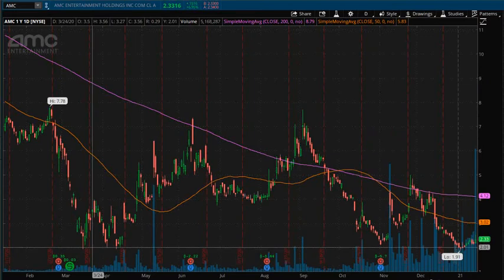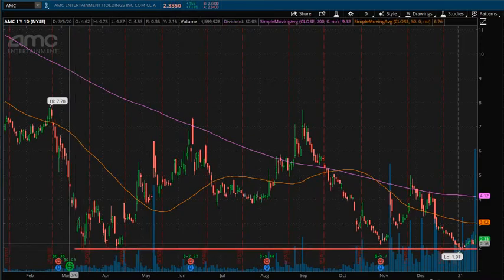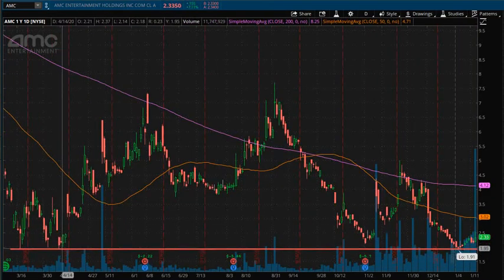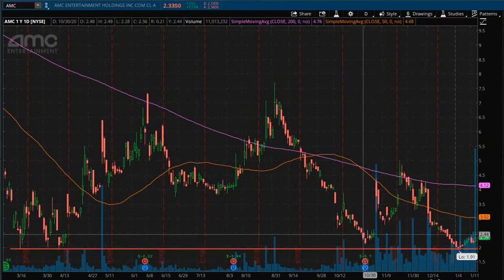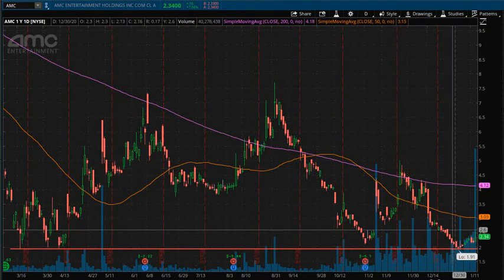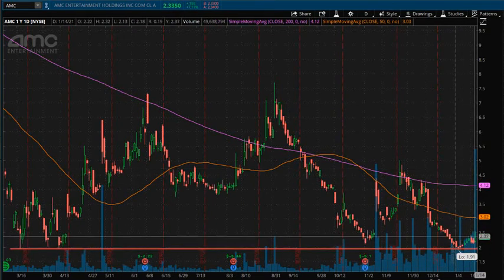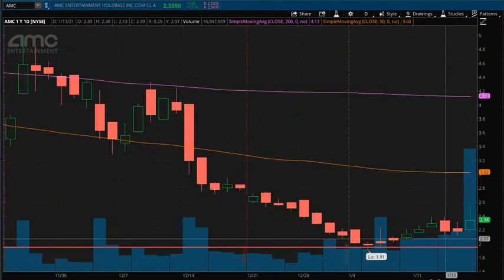We can see the $2 mark has been an area of support for quite some time. We have a bounce right here off this tall wick, and this wick as well. It came down and got pretty close to it back in October, bounced off of that, and as it came back down, retested that $2 area again and started to bounce off of that. But as you can see, during this bounce we're starting to see a build in volume.